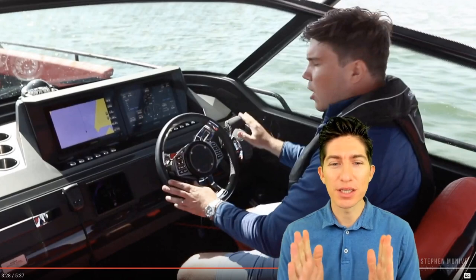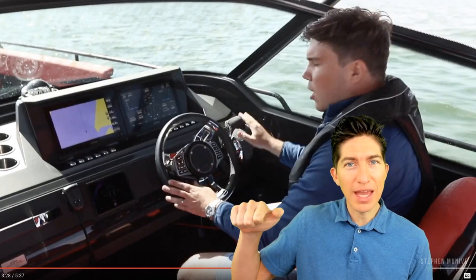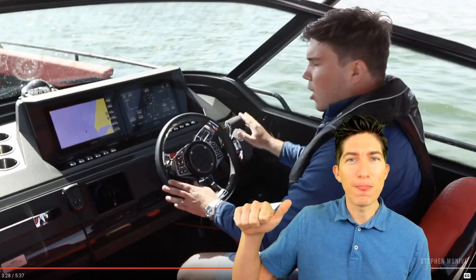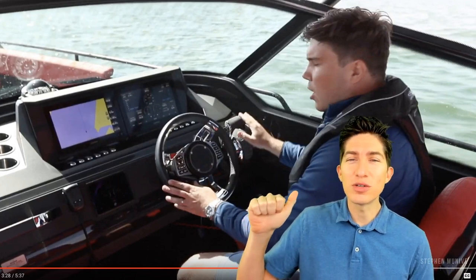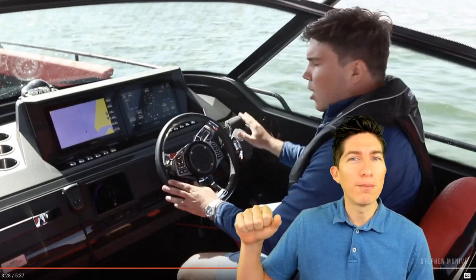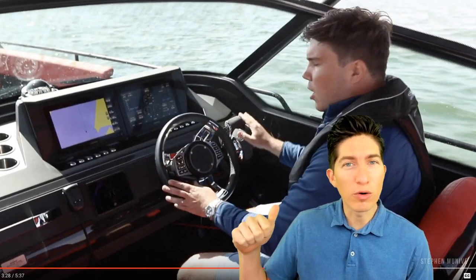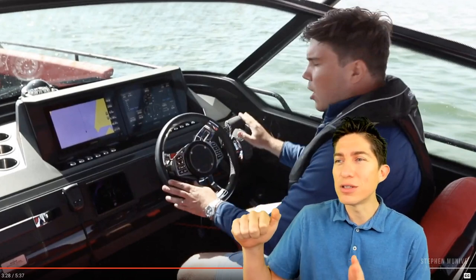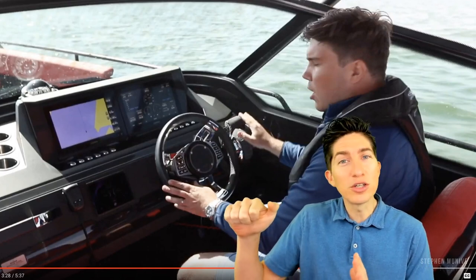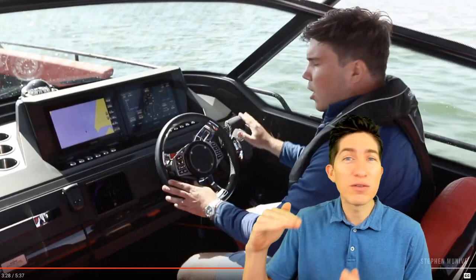Active trim, basically. So you know how when you're driving and you're trimming the engines up and down, some of you don't even do it, but the ones that do, it's so that you can get better fuel economy, better performance on the boat, a little bit more horsepower, a little bit more speed. So let's say you're going 20 miles an hour to 25 miles an hour, depending on the boat you have and the engines, you can start trimming it up. You get on plane, you maybe at cruise, you trim it up maybe 25% up.